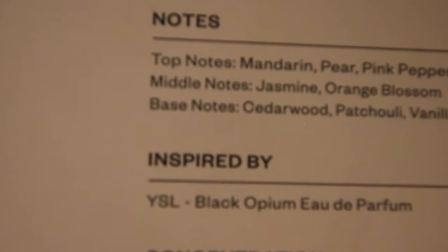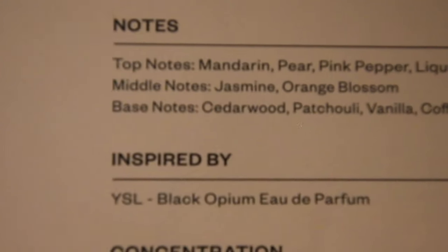I honestly do appreciate Dossier wanting to recollab with me and wanting me to unbox and review their products once more. And what I love about them so much is that they have such a wide variety. So this is Ambery Vanilla, and this is supposed to be like YSL. Okay, it's inspired by YSL. I know you're like, why do you keep comparing? This is what it's inspired by.